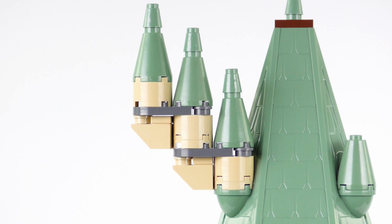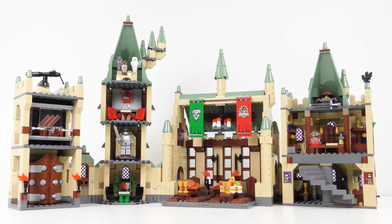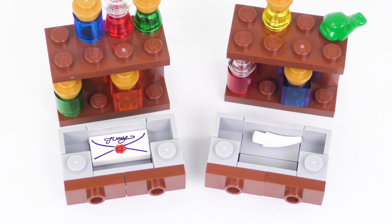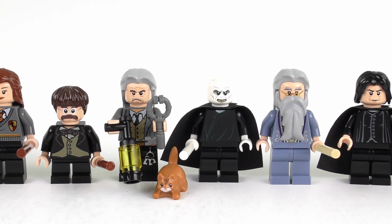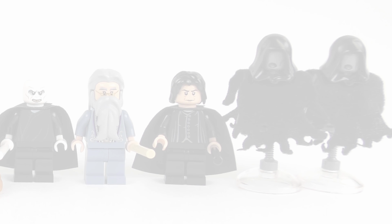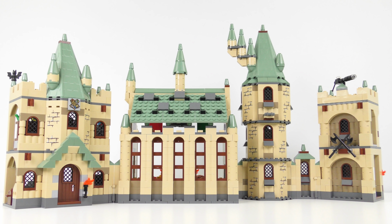We'll be taking a look at all of the exterior features, the sumptuous interiors, and uncovering some secrets along the way. And of course, as promised, we'll wrap up today's review with a look at those minifigures. With the minifigures out of the way, you can appreciate the true majesty of this build. But the exterior is only half of the picture.